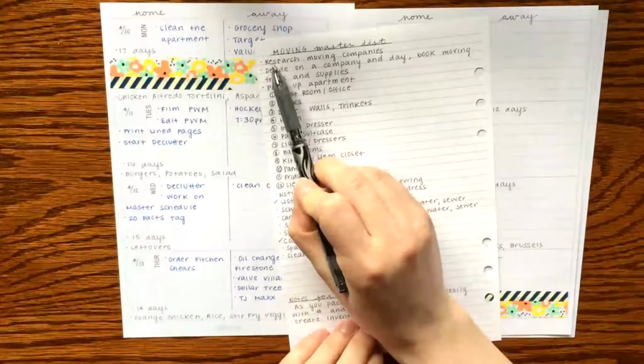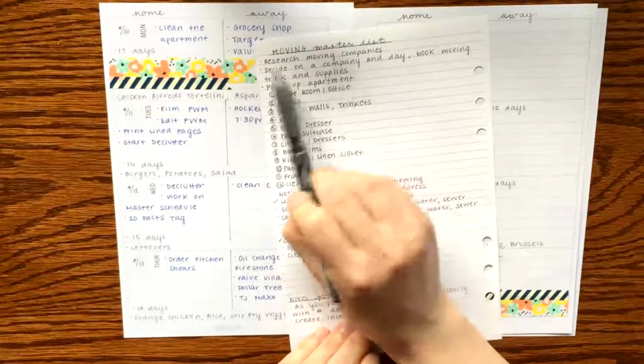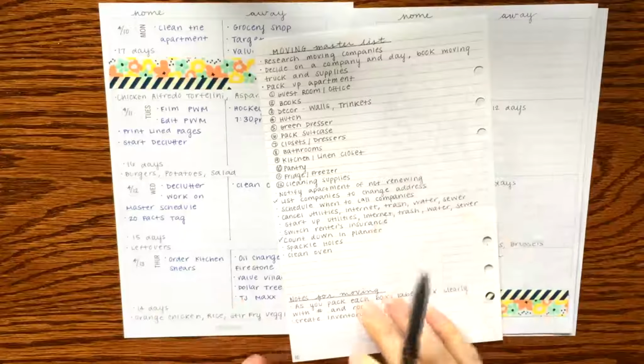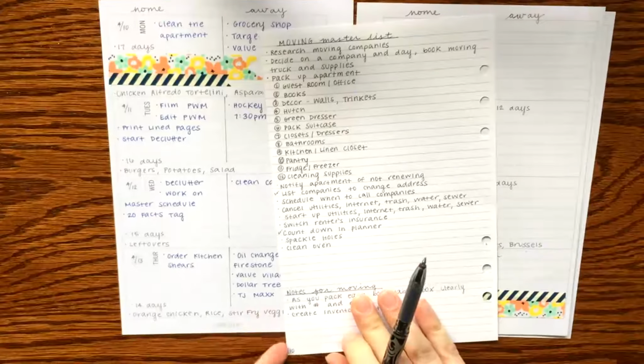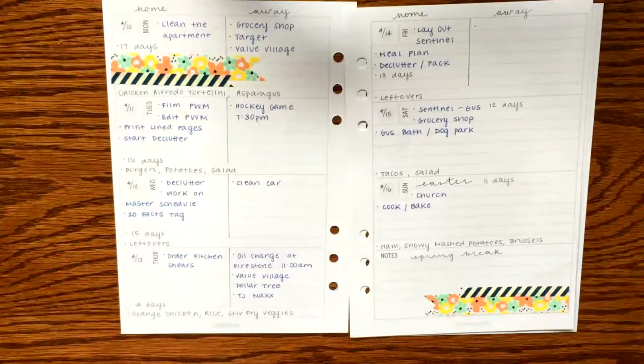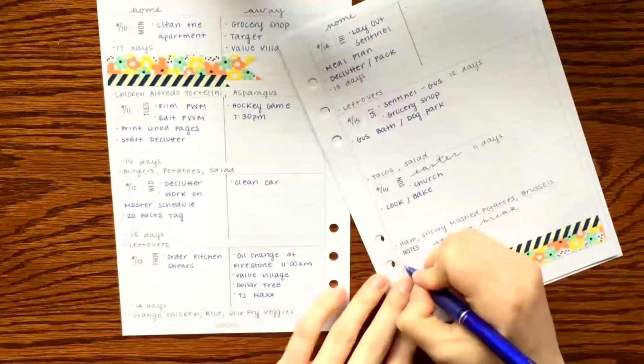Moving on from there, this week I for sure need to finish researching moving companies. I've started that, but I need to decide on a company and book the day for our supplies in our moving truck. So I'm gonna put that down here in the notes section that I've got to get that done this week.